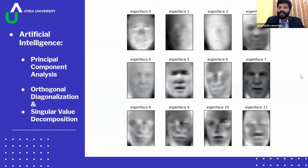Can you notice that? Eigenphase 0 has an image that is kind of a ghostly image. But Eigenphase 3, you see a better image. And Eigenphase 4 has a little more clarity. 5 and 7 are the best images. Can you all see that? Yes? This is indeed not the image of Bin Laden. I can't release the image of Bin Laden.